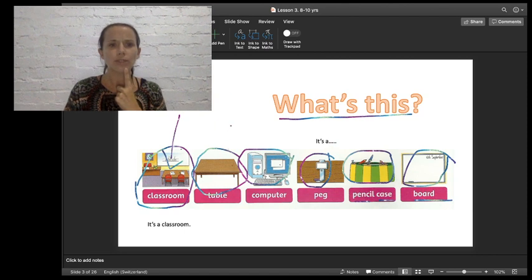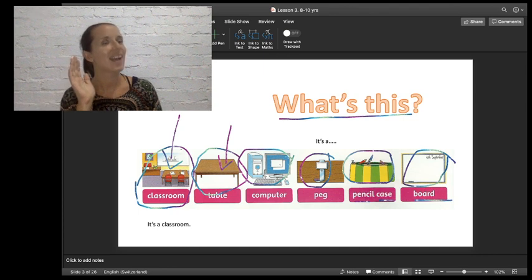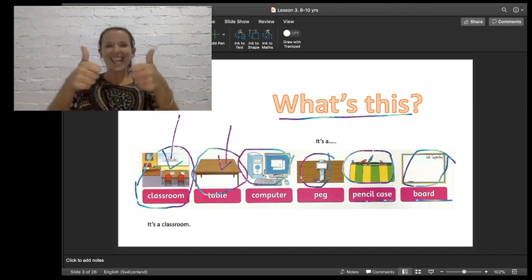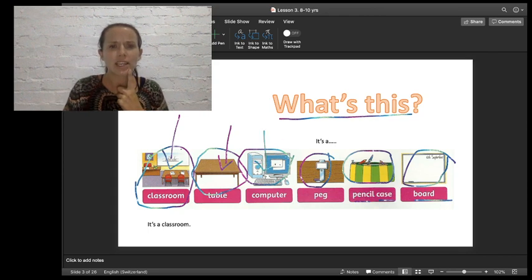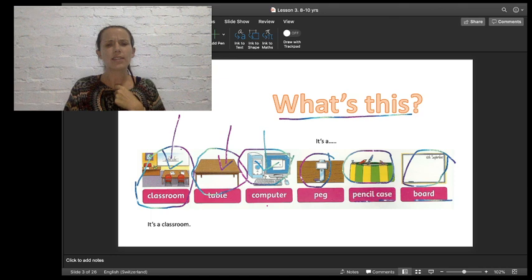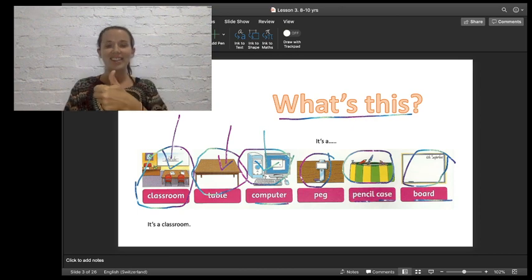What about this? What's this? It's a table. Yes! Great job, Joël. Great job, everybody. What about this? What's this? Yes, it's a computer. Good.